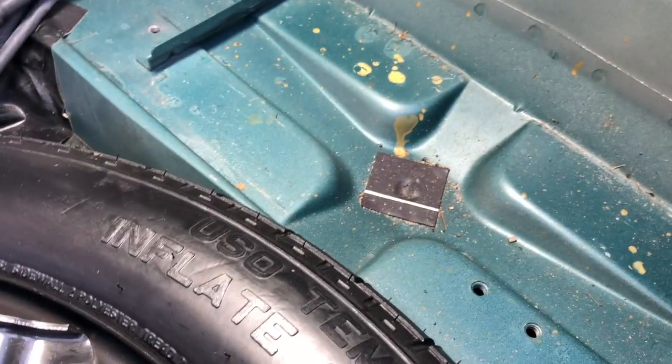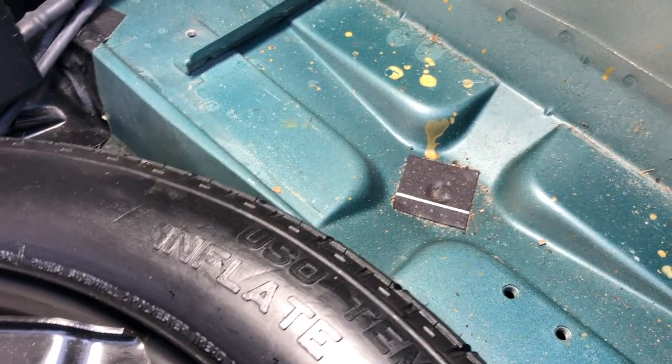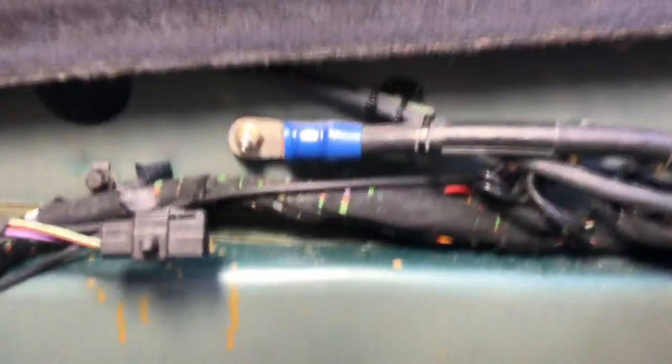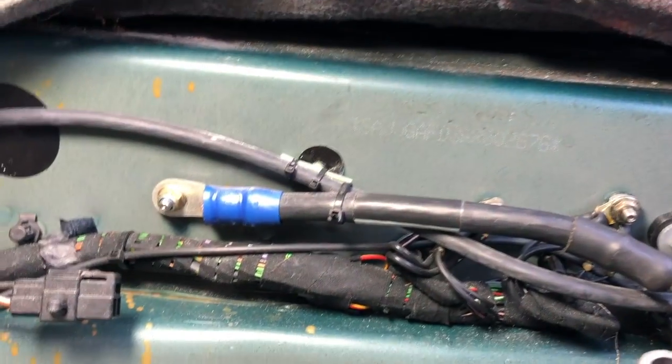We're inside the trunk, and it's a good opportunity to check a couple of things whilst you've got your battery out. A couple of things we could call secrets if we wanted to. Lift up our carpet here, and you have one of your visible VIN numbers.